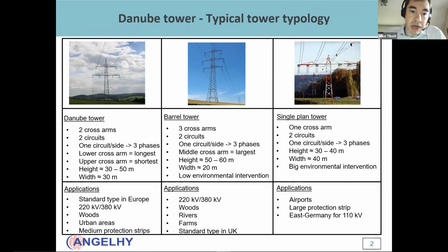If we start with the Danube tower, it has, as you can see, two cross arms, and each cross arm varies. So we have two circuits, one circuit per side, so one circuit has three phases that you can see on each side of the tower. You have a lower cross arm, which is longer than the upper cross arm, and the general height is between 30 and 50 meters on average, and the width, taking into account the largest cross arm, is about 30 meters.